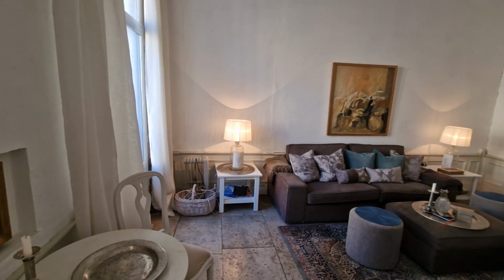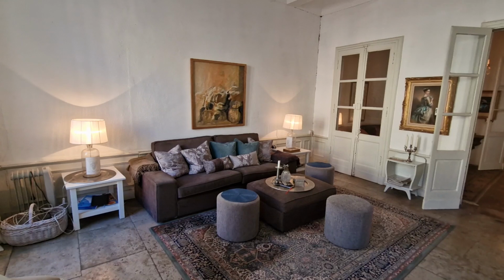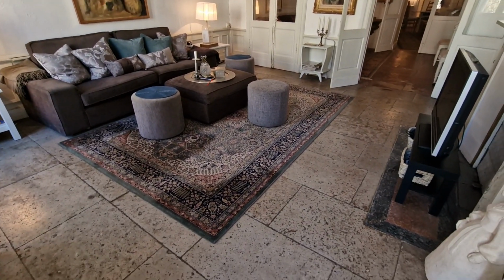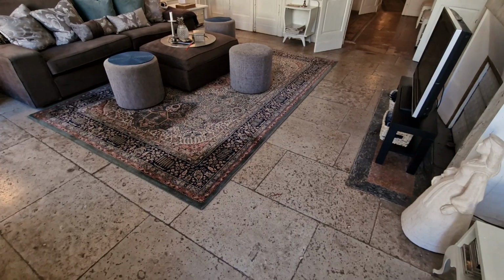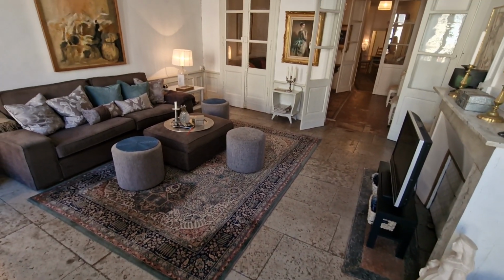The building must be at least 200 years old. You have fantastic original flagstones on the floor and a lot of original detail as well.